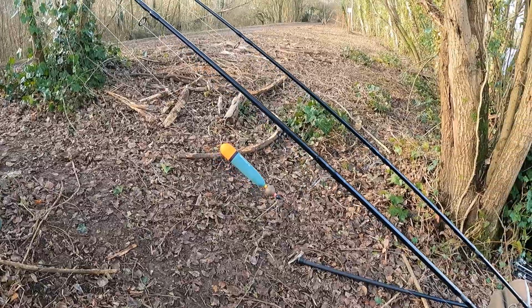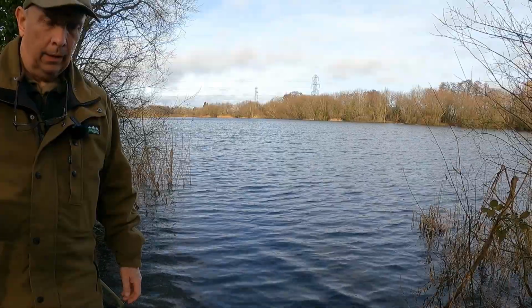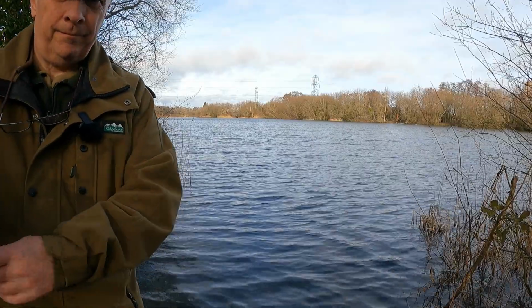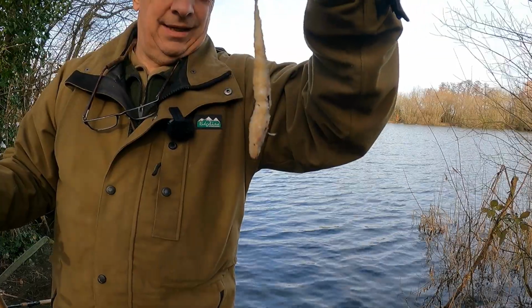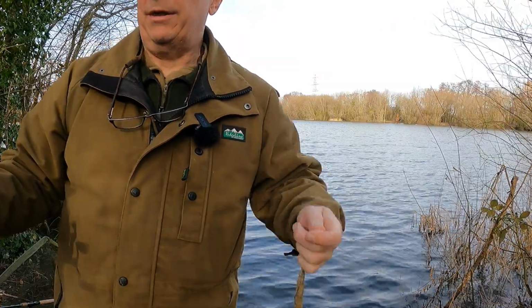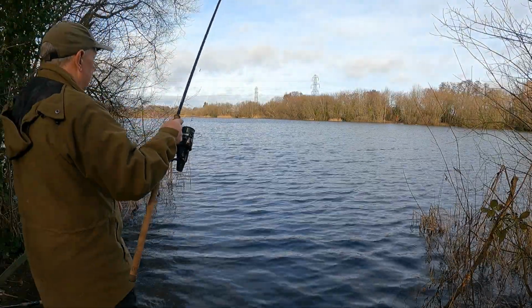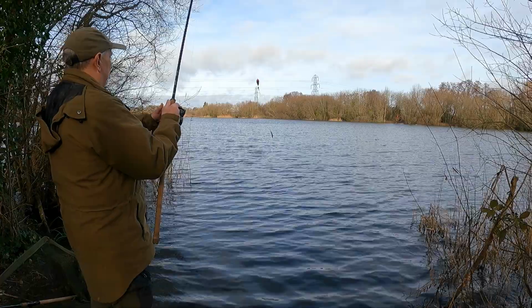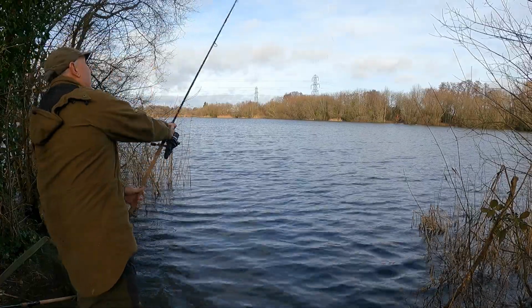Right, okay then, let's get the baits on. Right, all baited up. Smelt on this one, and the other one's got a mackerel section on. I've got this one a little bit deeper, so I'll get this one out just a little bit further than the other one. Right, there we go then, see how we get on in this venue. Hopefully we get it out there.